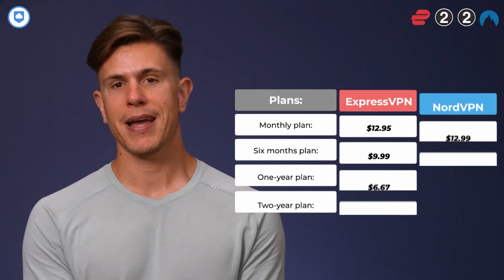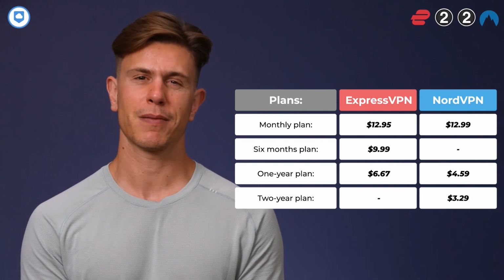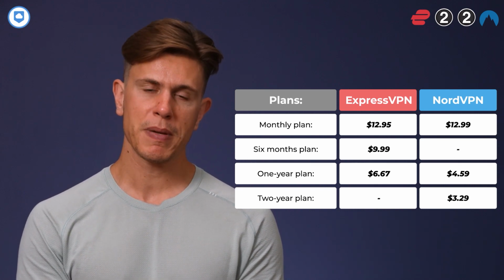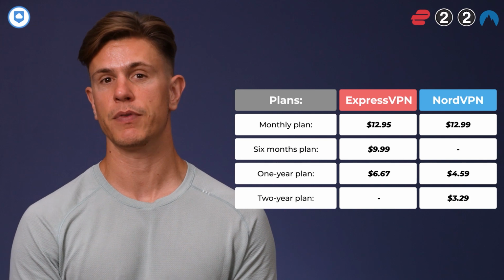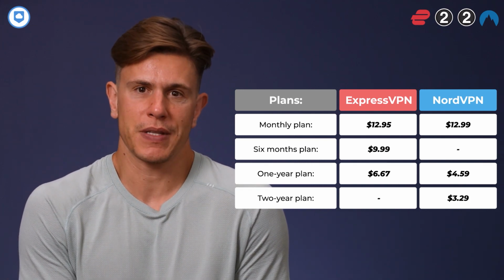It's obvious that NordVPN is the cheaper service. They usually offer very steep discounts for the 2-year plan, and the best you can do is actually click on the description link for NordVPN, and that gives you the current pricing. But you can get it for as little as $3 a month if you commit to 2 years. ExpressVPN just basically cannot match these prices.